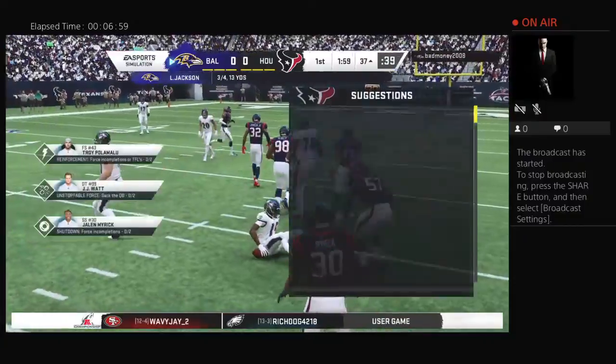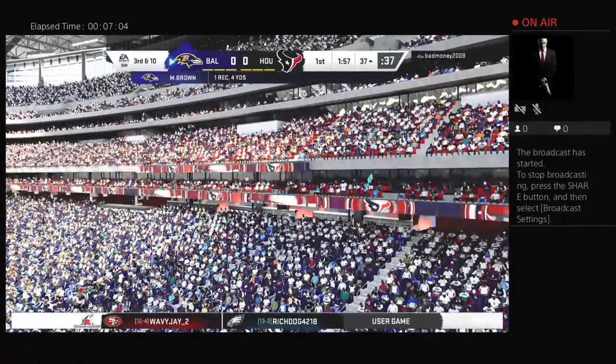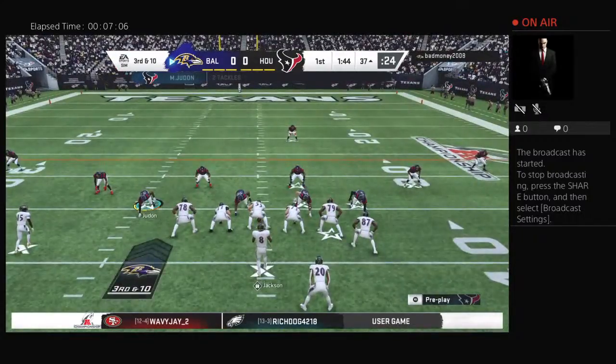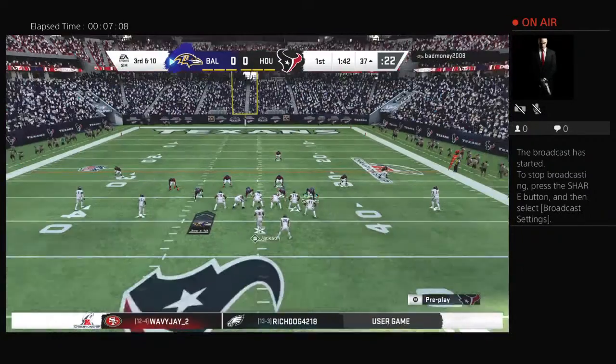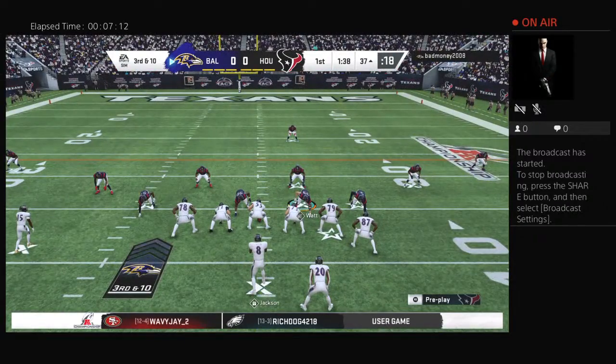Give them 4 on the carry there, but that only takes them back to where they started. 3rd and 10. Well, it certainly appears that in this game, someone has decided they're going to open up their playbook. First quarter, and we see that play. I like their style.